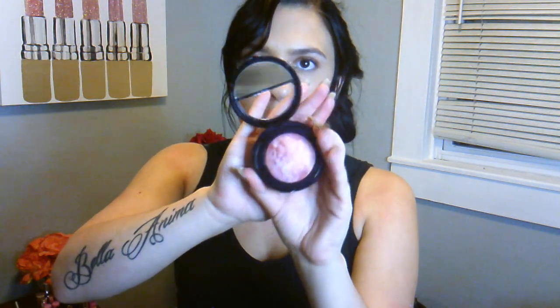While I'm here, I figured I just got my BoxyCharm in, so let's go through and see what I got. Ooh, a Laura Geller baked blush. Look at that. Let's not blind you. It's blurry, but oh well. Ooh, look at that reflect. So it's got a little bit of a shimmer.